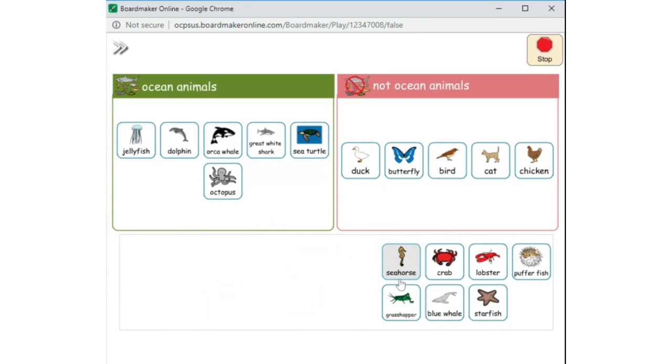What about a seahorse? Is a seahorse an ocean animal or not an ocean animal? A seahorse is an ocean animal. That's right. Seahorse belongs in ocean animals. It lives in the ocean.